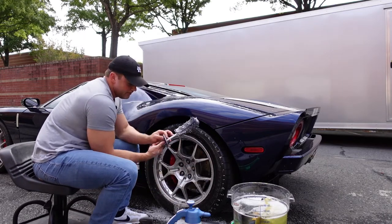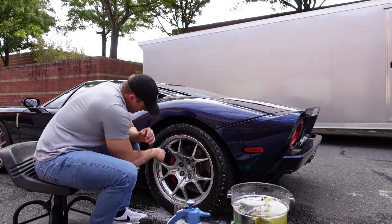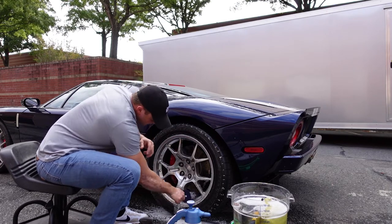Sounded worse than it was. This just got stuck in the barrel. Both of these products are safe for ceramic brakes, so that's worth noting as well.